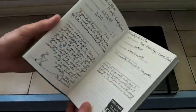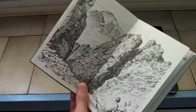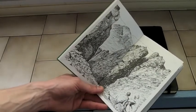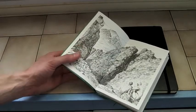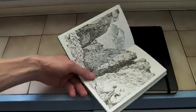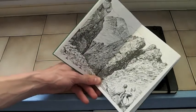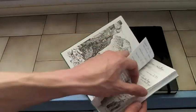Anyway, if we skip to the front, you'll see that yes, I have actually used this notebook, but I'll just open it to a nice double-page picture and tell you the history of this book. I really did think this was a fantastic little book and idea when I was given it for Christmas in 2009, that's obviously a few years ago now, and it doesn't look like it's been used much. And I started to write in it. Well, it was recording every single walk that I did.